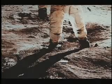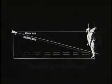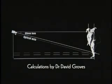This lower leg position for the centre reticle strongly indicates that the camera was in fact positioned at a higher level. As this graphic demonstrates, the centre of the picture can only be over the subject's lower leg if the camera is positioned at eye level and then tilted down. The camera height and tilt angle was calculated by David Groves. This fact represents another serious problem.